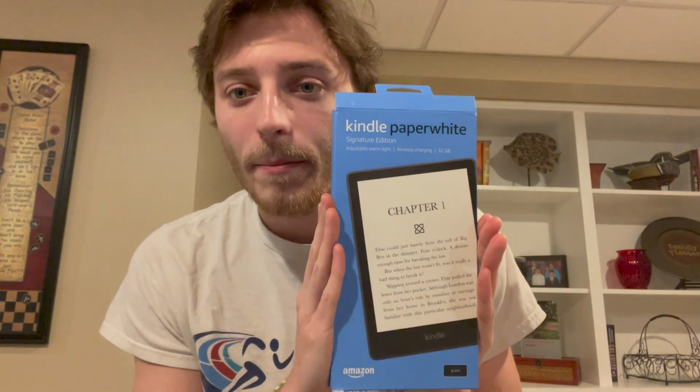Today I'll be giving you my first impressions of the Kindle Paperwhite. What I want to do is tell you the things that I like about the product, the things that I don't like, as well as a general overview of whether or not I recommend it for fans of ebooks and fans of e-readers in general. So I've been using Kindle products for the last couple years.